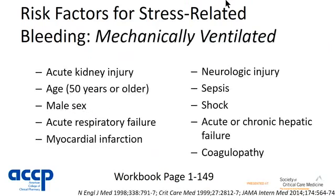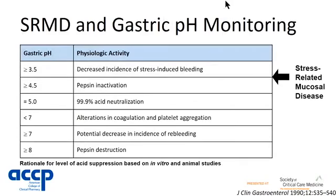Subsequent trials have gone on to identify other risk factors in our critically ill patients that are mechanically ventilated. And you can see from this long list that respiratory failure and coagulopathy still make the list. Other risk factors that should be highlighted include acute kidney injury, patients with myocardial infarction, neurologic injury, sepsis, shock, and those suffering from acute or chronic hepatic failure.